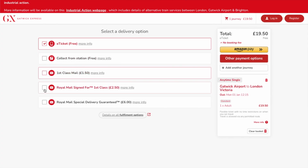You have some options for posting. If you're a tourist, you wouldn't use this. Maybe you live locally in the UK and you just like having a physical ticket, that's fine. You can make those options there. And then you have your payment options. And you can add another journey. Maybe you want to book your ticket back to Gatwick. You can do that too. Just for the purposes of this demonstration, I'm looking at a single ticket.